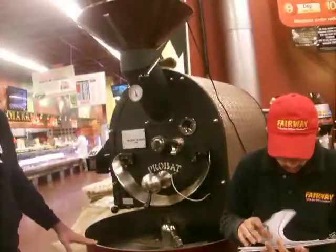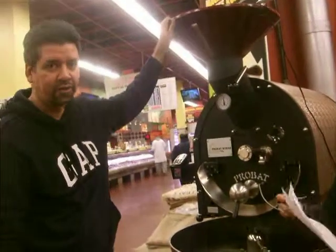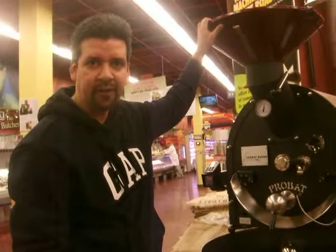Okay, so we're over at the roaster. This is a coffee roaster. We roast small batches as well. We put 12 kilos of coffee, which is a little over 26 pounds of coffee, at a time.